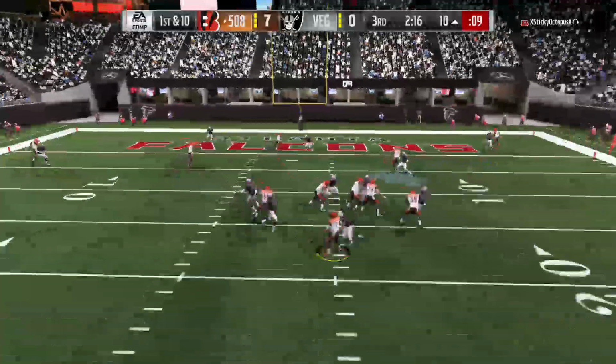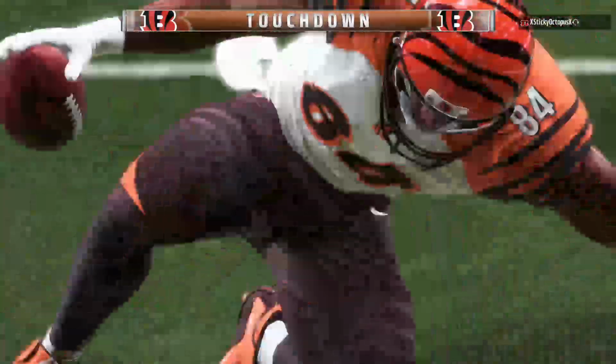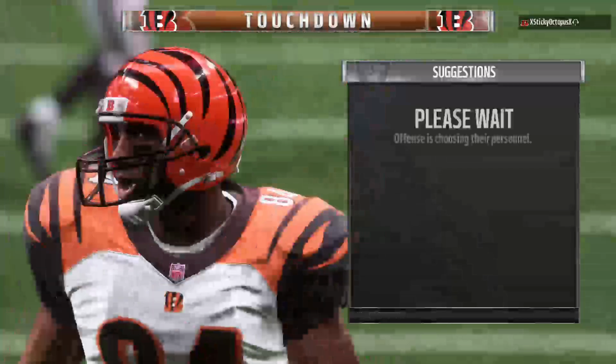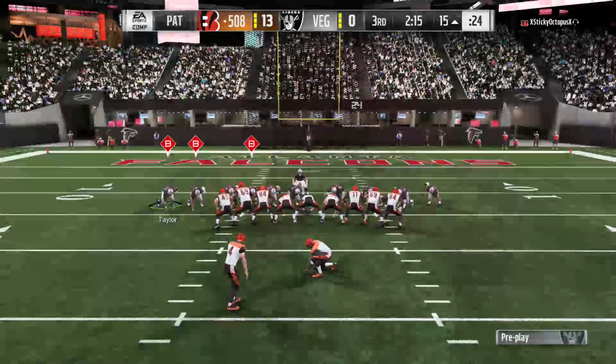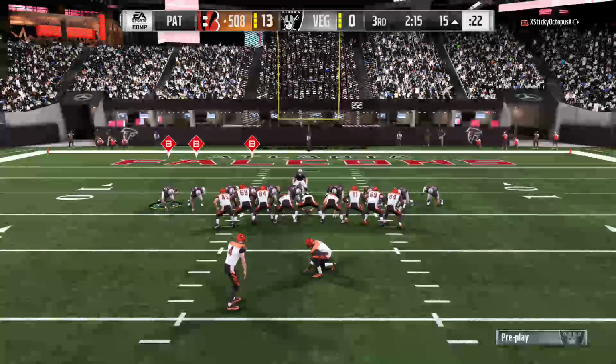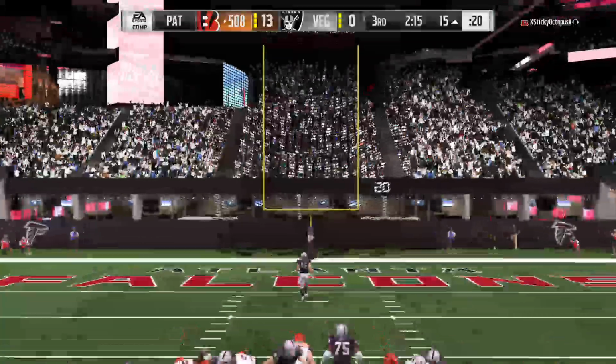So here's Vick following the interception. And he'll take this into the end zone for a Bengal TD. As his guys are in for 6. And the Bengals use the short field to their advantage as they cash in for 6. Still plenty of time left in the game, but now starting to pull away a little bit. Get some breathing room with that one.